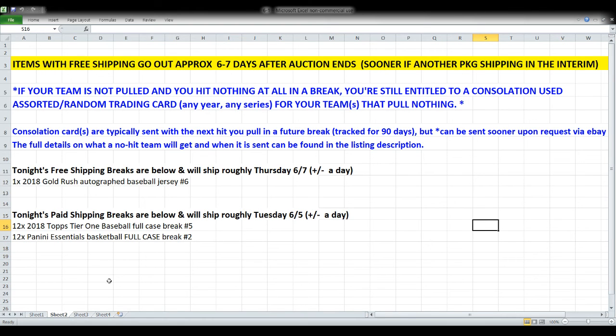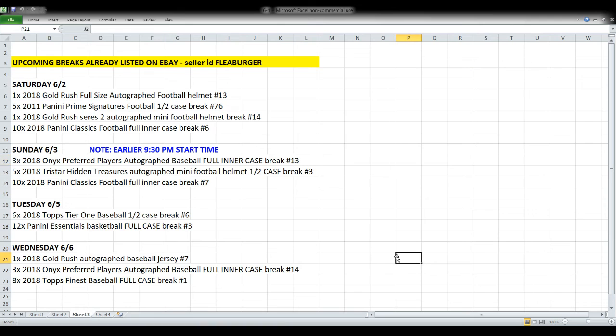Next, we'll take a look at the auctions that are coming up over the course of the next few days. I do list new things most nights, and they typically run for about 5 days. So tomorrow night, we're going to do an autographed full-size football helmet, a half case of 2011 Prime Signatures, a Gold Rush autographed mini football helmet, and a 10-box case of Classics football.